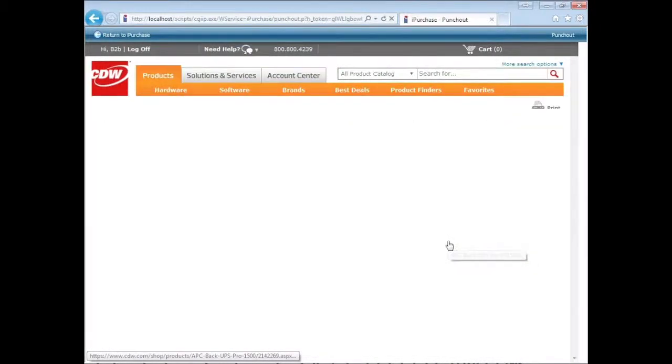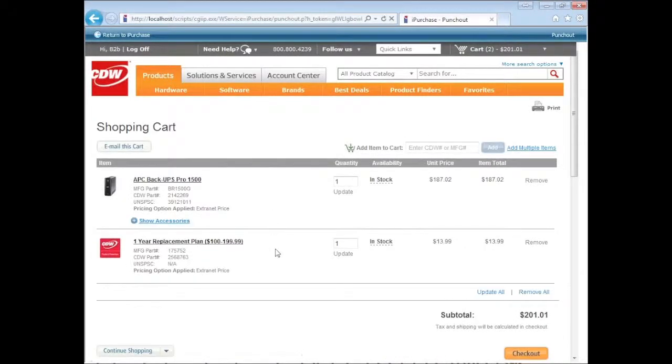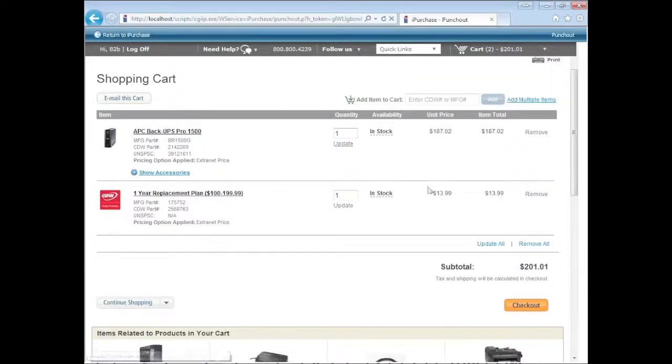Browse the catalog, search by keyword, etc. All the different websites offer basically the same functionality, but in a different way. What I'm going to do is add this UPS to my shopping cart. I've also added the replacement plan. I've got my 2 items. I can shop some more, or I can just check out.